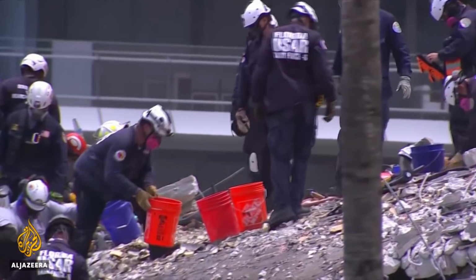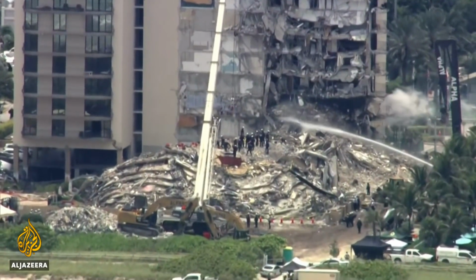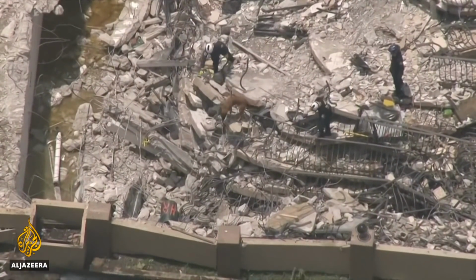Search and rescue teams cut a deep trench through pancaked concrete and mangled metal and made a grim discovery. We've continued all night to build that trench, and as a result of that, we were able to recover 4 additional bodies in the rubble, as well as additional human remains. First responders say this is still a rescue mission, noting survivors could live on in so-called void spaces.